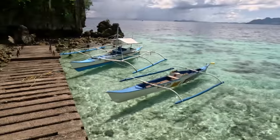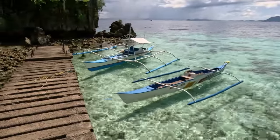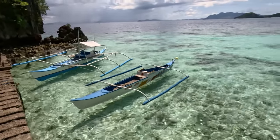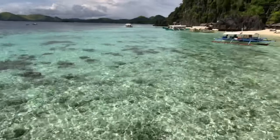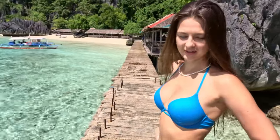Okay, here we are on the far end of Banul Beach. Look at those beautiful boats floating in the water. The water is so translucent. Parking station. It's a parking station for the boats. Yes. For the low tide.